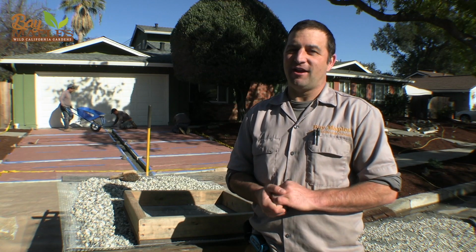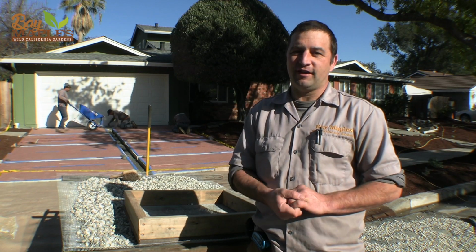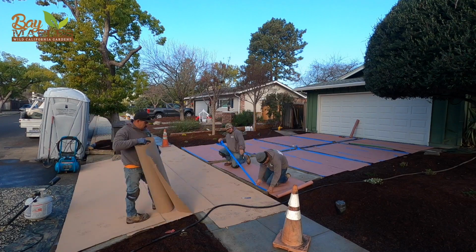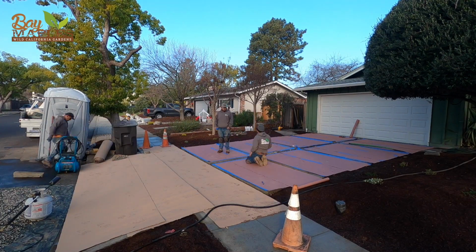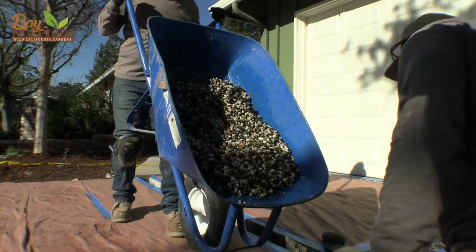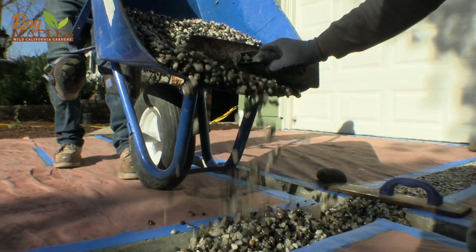So the big day has arrived. We are ready to spread our gravel and epoxy mix into the sections of concrete that we previously cut. Similar to getting ready for paint, we've taped off and papered off all the areas that we don't want to get dirty, and we're applying our epoxy gravel finish.